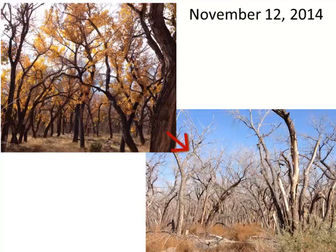So really what we're looking at is this sort of bosque going to this. And this is the same date, so you can see what a healthier cottonwood forest looks like compared to the dead zone.